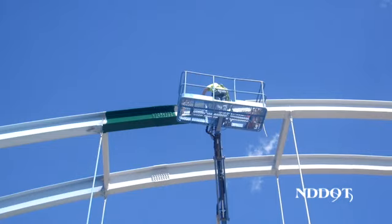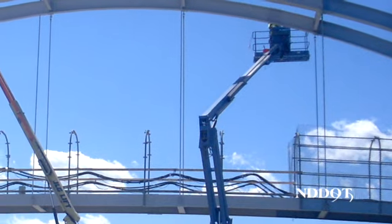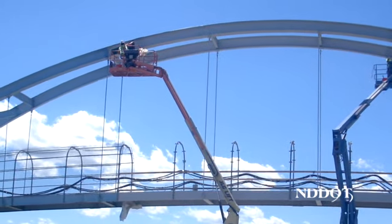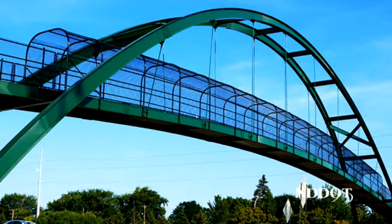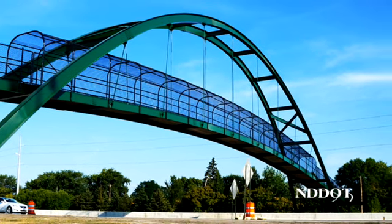Another one of the most high-profile projects completed in Fargo this year was painting of the pedestrian bridge over I-94. The once blue bridge received a fresh coat of green paint along with new safety fencing. Facilitating traffic movement on the interstate was a priority during this project, as the bridge spans 6 lanes of traffic and crews needed to close parts of the interstate for work on the bridge.